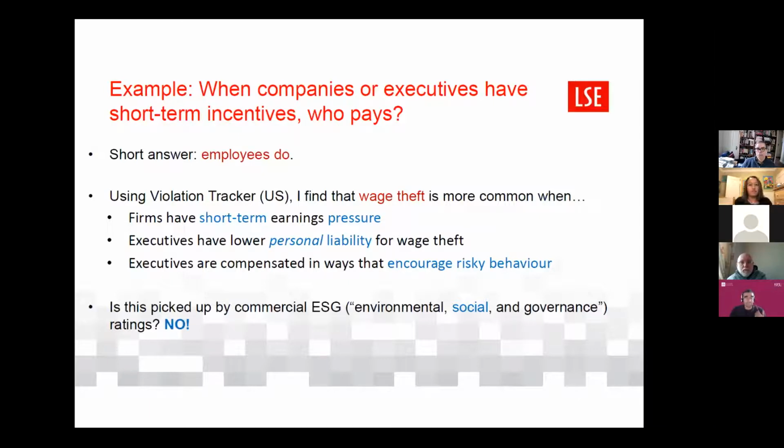This is also true when executives have lower personal liability for wage theft. In the US at least, executives in some places can be held personally liable for wage theft, but how strongly this is enforced varies by state. So when this liability is lower, surprise, executives are more willing to risk the financial welfare of their employees. And this, of course, is especially acute when executives are compensated in ways that encourage risky behavior.